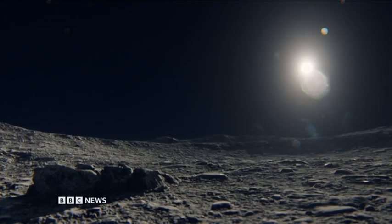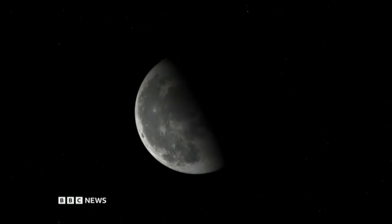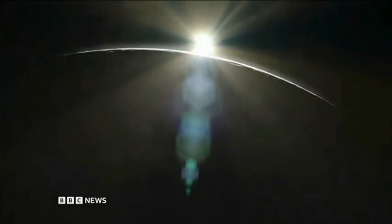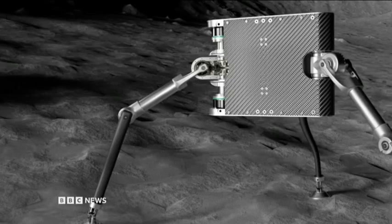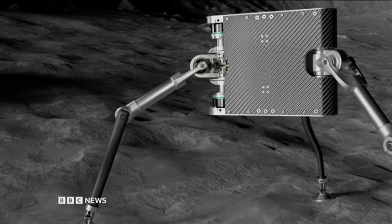See, like most other moonbots, Lunar Leaper would be solar powered and have just 14 Earth days of sunlight to do its work before the sun went down, temperatures dropped below minus 130 Celsius, and the system died in the cold. It's for these reasons that many teams choose to end space missions by going out in style.